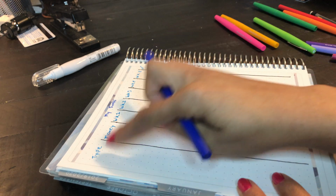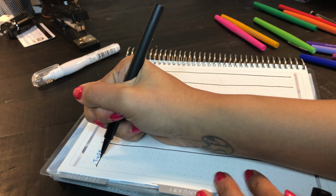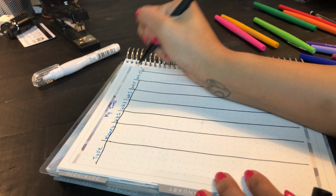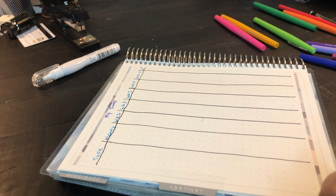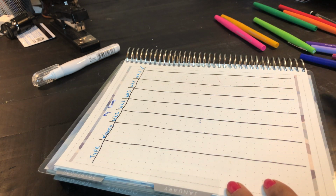All right, let's see. Maybe I'll draw a line underneath here as well. Make this just a big graph here. Bear with me, y'all. It's my first time doing this. And if you have any ideas for next month, like how you would use this page, comment in the comment section below and let me know what you think.